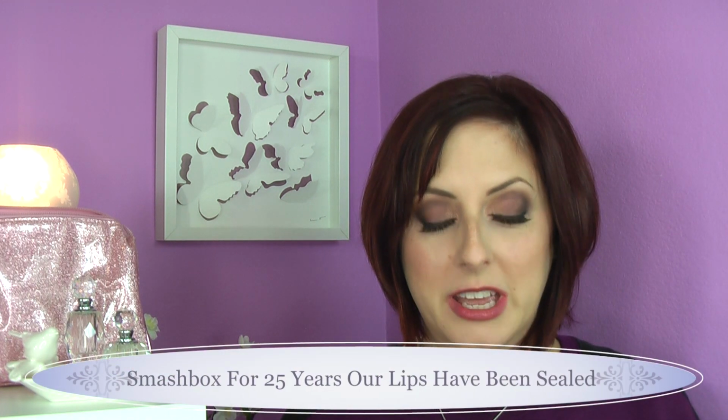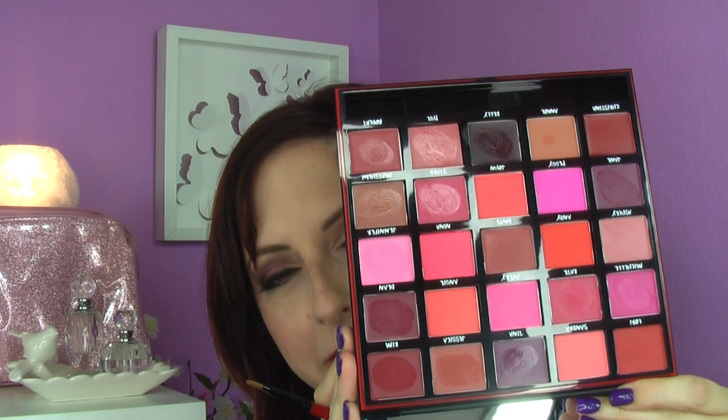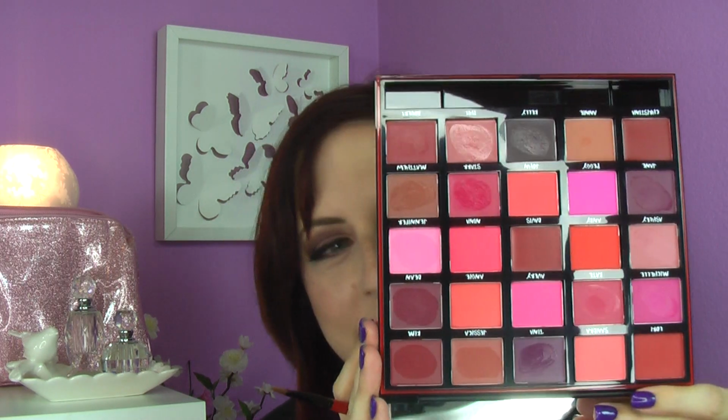Everybody, I have a gigantic Smashbox lip kit to show you. This is amazing. Smashbox, for 25 years our lips have been sealed. Be Legendary lipstick. It's huge. This is a limited edition thing that I got from Sephora, and it has at least a bazillion lipsticks in it. Look at all of those. I mean, how much fun is that?